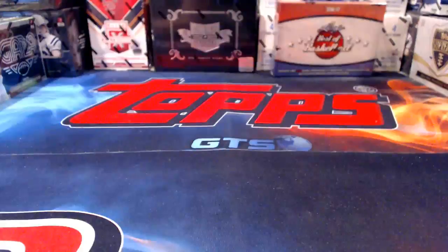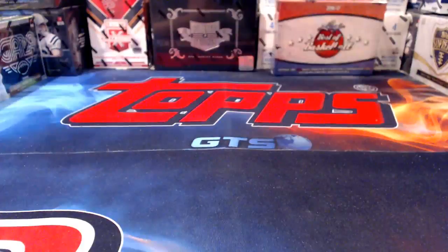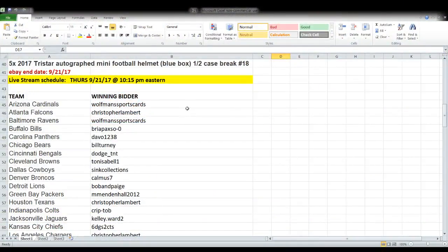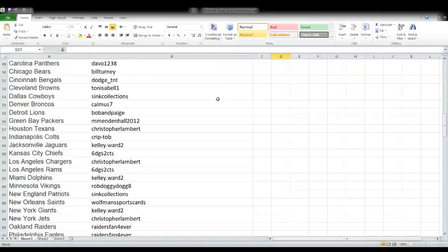Mini helmets, mini helmets. I'm trying to get myself back on the right page here. Well, we'll try that again. So this is 5 boxes of 2017 TriStar autographed mini football helmets. This is the blue box. That's designated there because they had another 2017 TriStar series earlier in the year that we broke a lot of. This is a half case break, break number 18, so the 18th time we have broken it. Of course, our end date and live stream schedule are the same. And once again, you'll have team names on one side and winning bidders across from it.